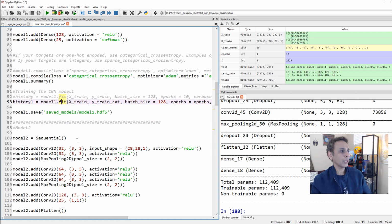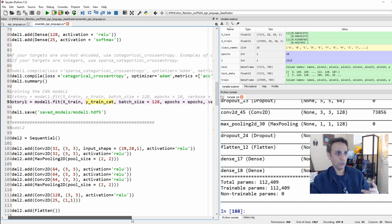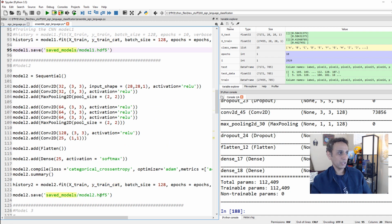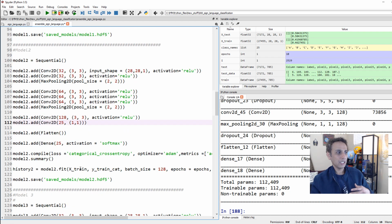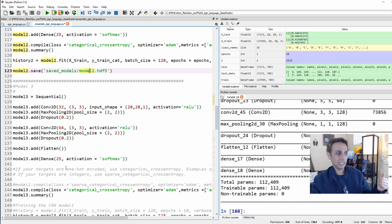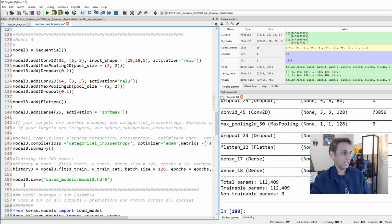Okay, so this is my model number one, and I'm going to fit it to my training data set, to my X and Y, and save the model. I'll do exactly the same with the next one. The next one is 2 convolution max pooling, 3 convolution max pooling, and then conv2D, conv2D, flatten, and so on. I don't know if this is better than the other, but I just put this together, and save it. And model number 3 is something different, and go ahead and save this.